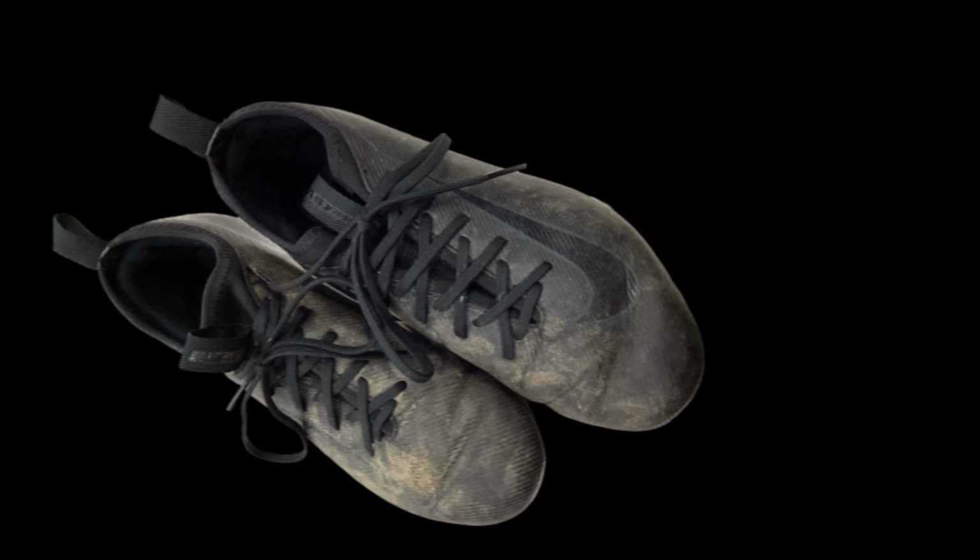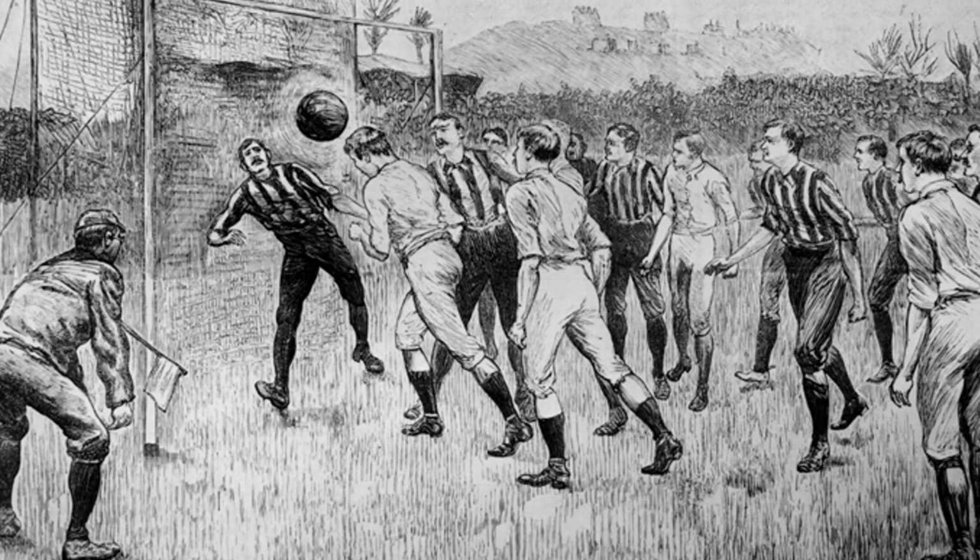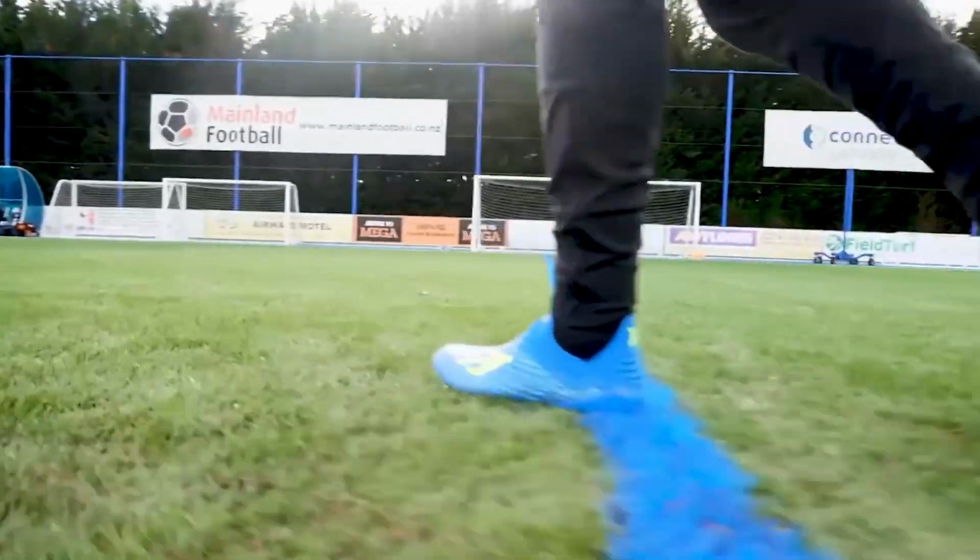The downside? Leather absorbed water like a sponge, so by halftime, players were lugging around what felt like soggy bricks. Imagine playing a full match with waterlogged boots.